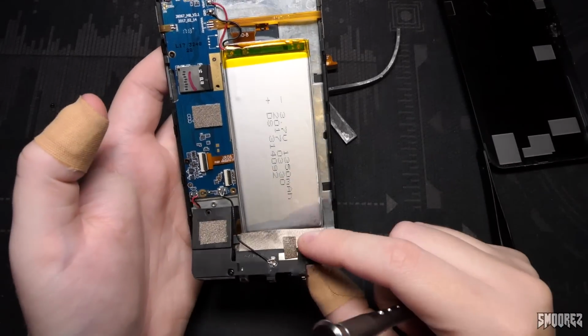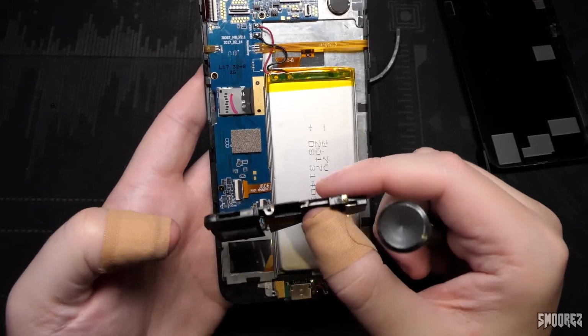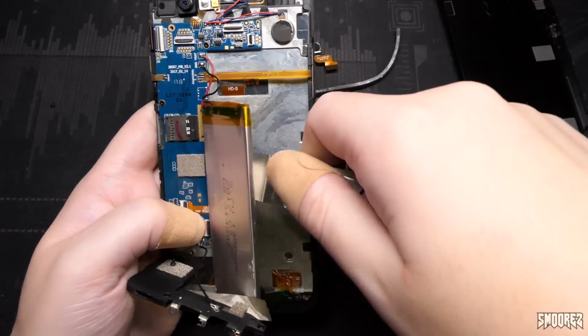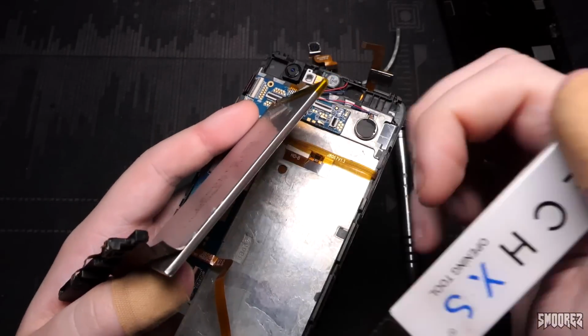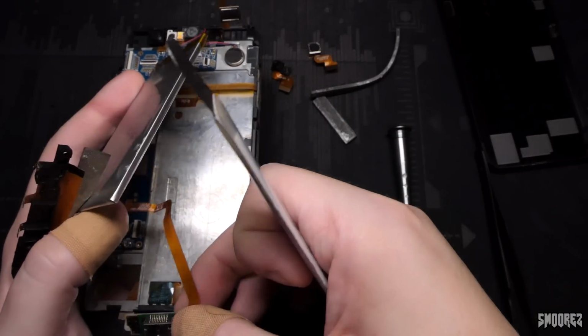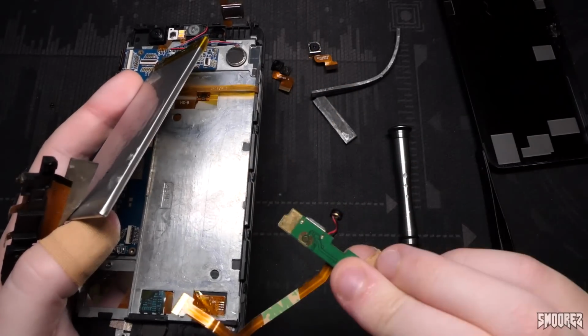Pulling up the loudspeaker reveals we have the lightning port, and we may as well take the battery out while we're here. That was easy. It's a bit messy when things are soldered into place, but I'll try my best here. So lifting that out just like so, there is the bottom PCB.